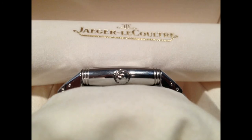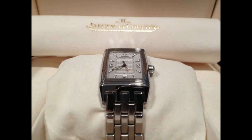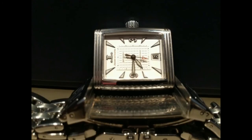It's using the 960R movement, the automatic movement. It was released in the late 90s as a sporty alternative to the normal Reverso, and I just love the way they've done the dial with the big Jaeger-LeCoultre logo. It's just such an interesting interpretation.